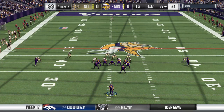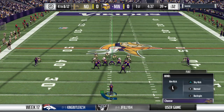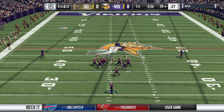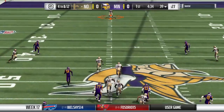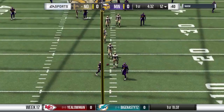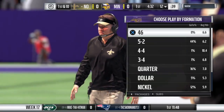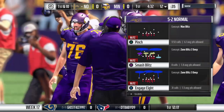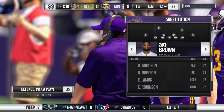So on 4th down, here's a punter, Jeff Locke, to kick it away. And a fair catch called for and made at the 12-yard line. So a change of possession here on the punt. And the Saints will take over with a 1st down and 10.